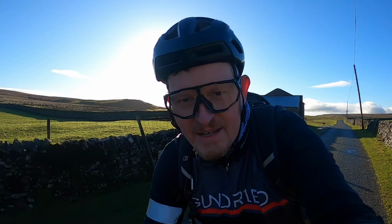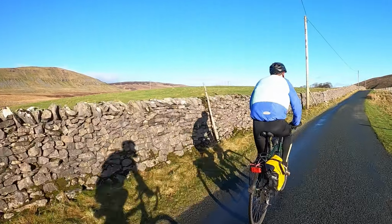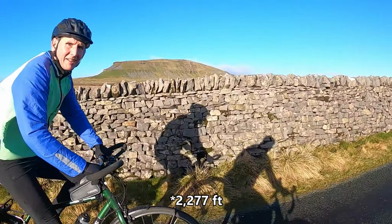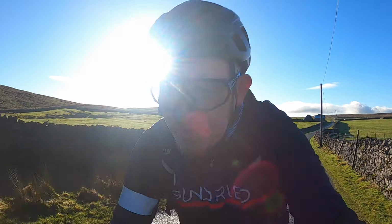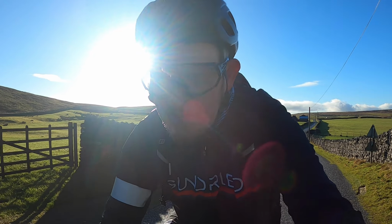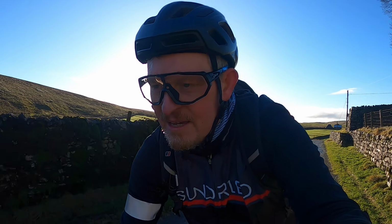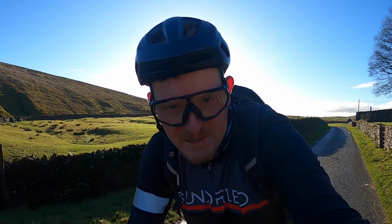Well, I've said it before and I'll say it again. Penigent is a mighty fell. It's the smallest of the three peaks, just over 2,000 feet, 2,100 and something. But the way it looms on the other side over Horton and Ribblesdale, and the crags at the top, and just the shape of the fell, quite sort of sphinx-like. It's an absolute classic of the Dales, and this road behind Penigent is such a treat to cycle, especially on a day like this.